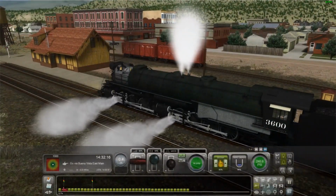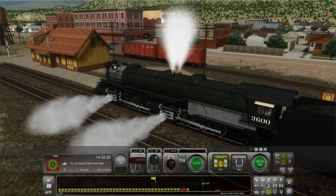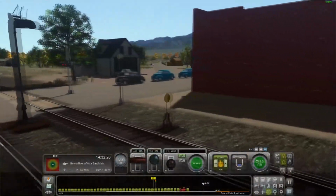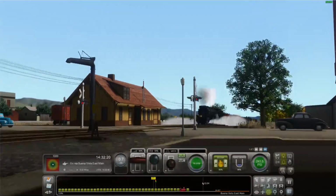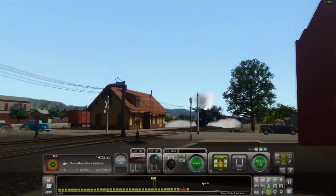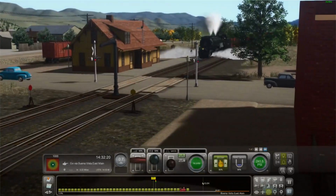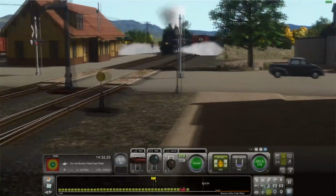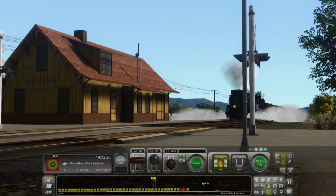And that's what I call the start. We're going to pause here for a second because I've got to get my thumbnail. Right here at the depot, I guess. Not a really good shot here, is it? Got the water column in the middle of the track. Not going to get a clear shot of that. Well, hang on. That might work.